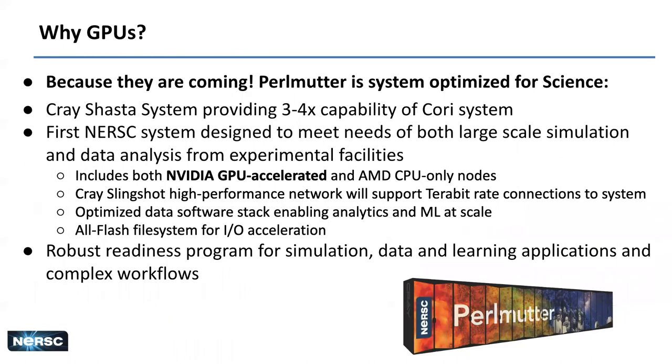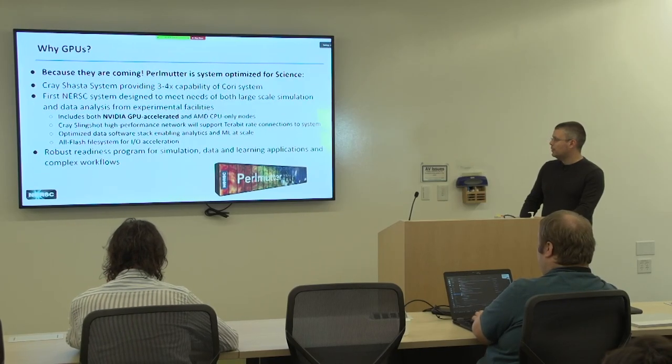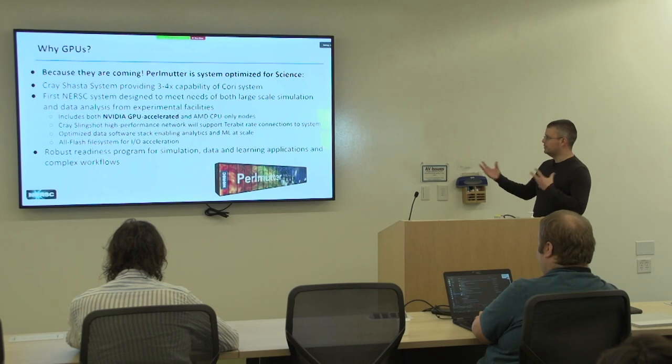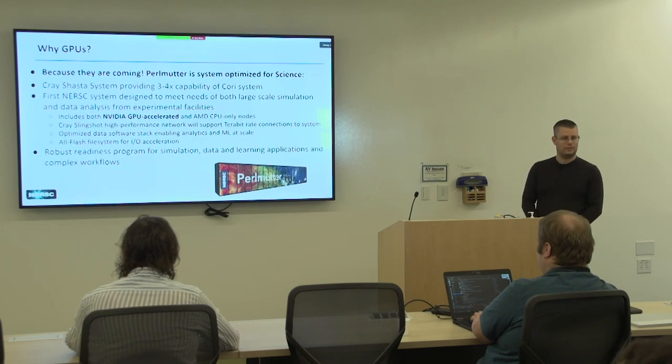Okay, so this is my last slide, and I'll just conclude here with the answer of why GPUs. Well, I think the practical answer is because they're coming, but I hope I convinced you that they're coming for exciting reasons, and that Perlmutter is really a system that is optimized for the scientific community. It'll include both these NVIDIA GPU accelerated nodes, where a large fraction of the capability will be, as well as the CPU only nodes. And with that, I will conclude, and I could take questions if there are any.